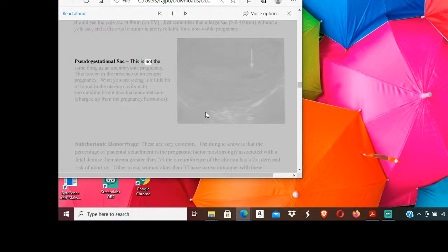Pseudogestational sac, this is not the same thing as an anembryonic pregnancy. This is seen in the presence of an ectopic pregnancy. What you are seeing is a little bit of blood in the uterine cavity with surrounding bright decidual endometrium, charged up from the pregnancy hormones.